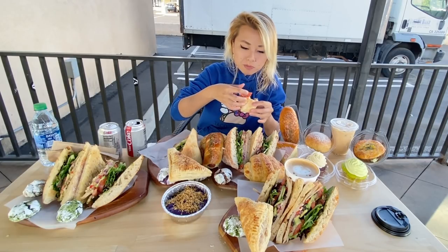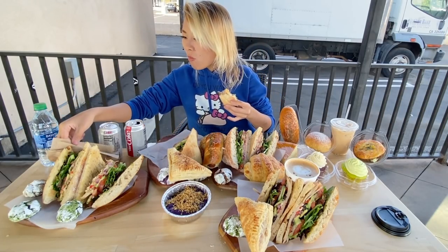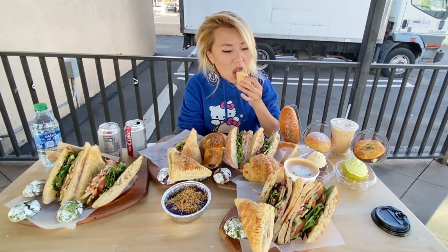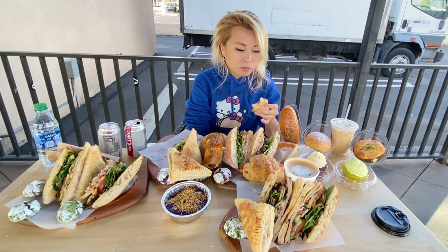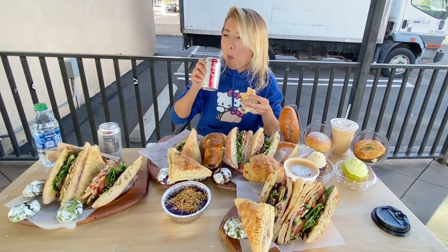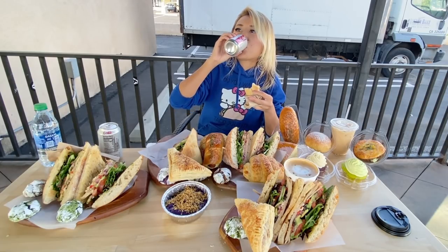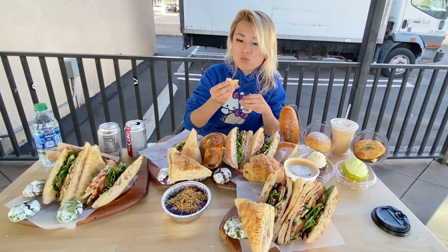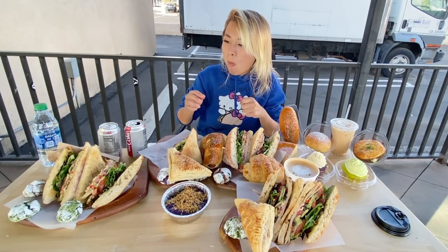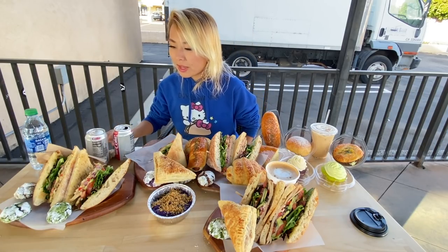I really like the veggies compared with this. It's really refreshing. Oh man, that was really good. The meat on that one was amazing. So these are the top four sandwiches. I'm gonna try one of both at least.